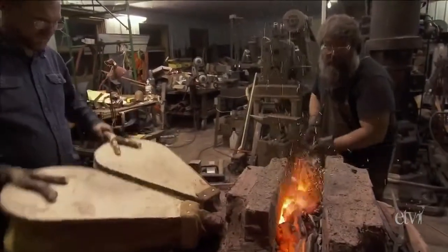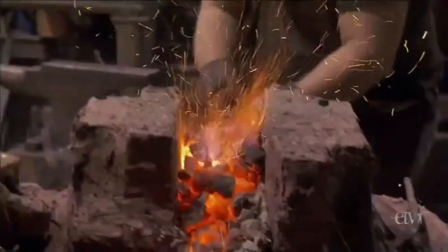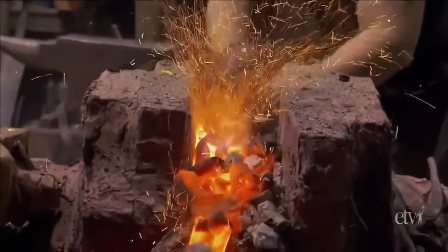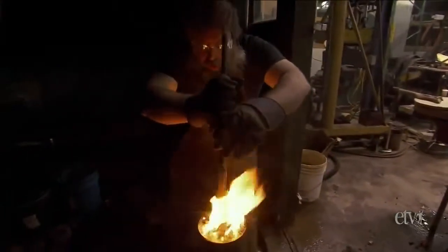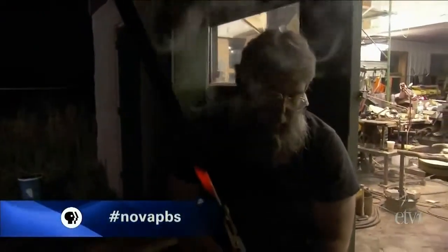I think we're about there. We'll know within about 10 seconds of the quench if we got a good sword or not. I think we're gonna go for a quench, like maybe right now. No ping. Did not crack. Little bit of straightening. It's a little bent, but we can handle that.